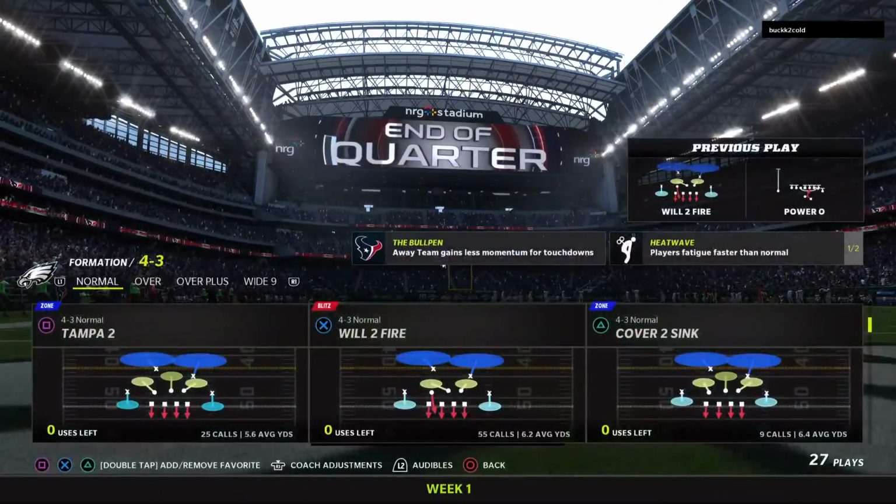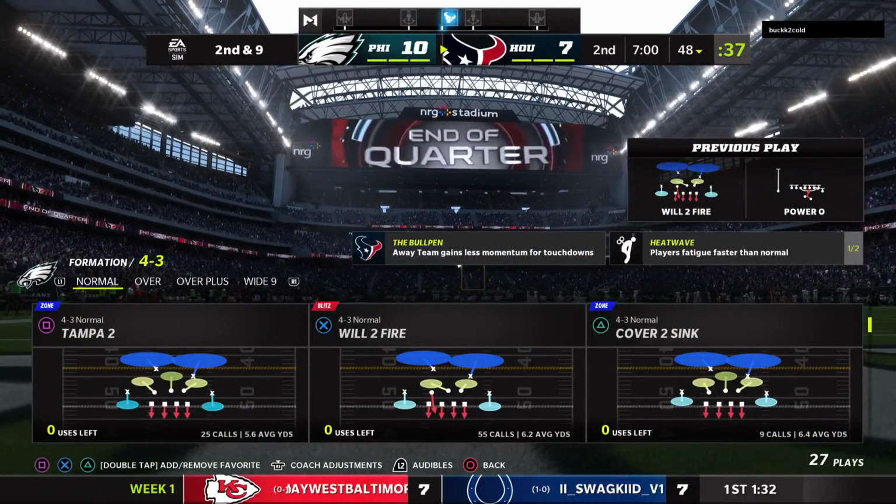It's 10-7 our score after 1 right here on EA Sports.